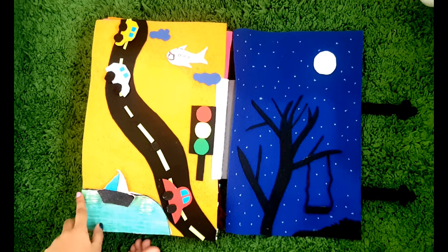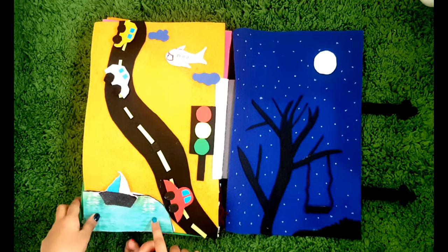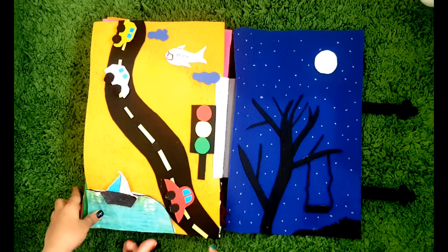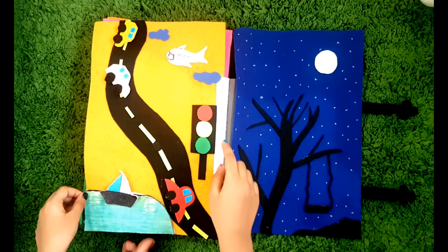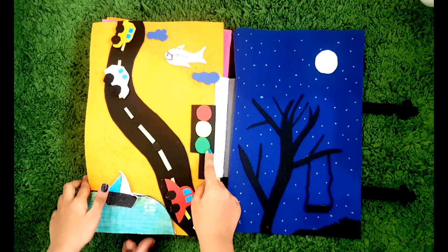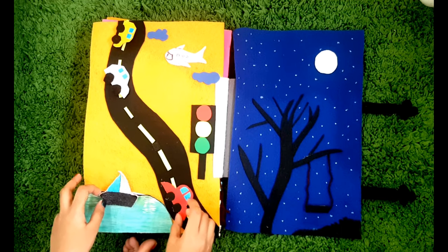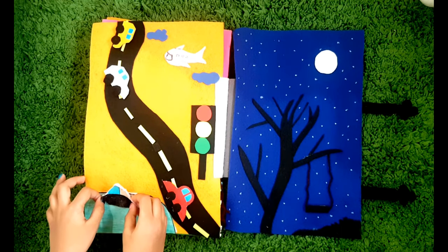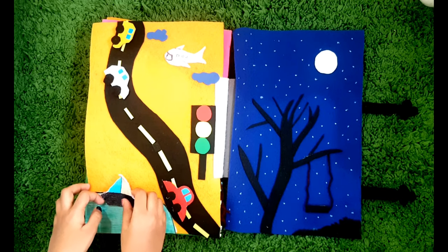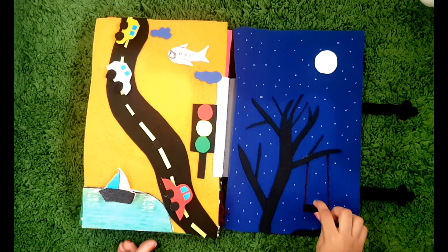Let's go out. We can travel by road, water, and air. There are three traffic lights. Red means stop, yellow means slow, and green means go. It's a beautiful starry night. Let's go home.